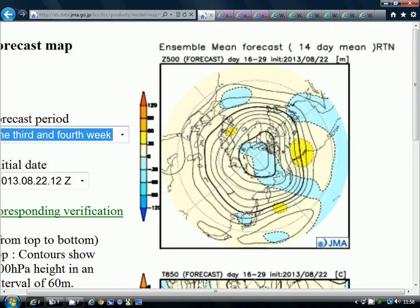But once you get those areas of yellow still showing up at the 3rd and 4th weekly periods, it's still an indication that even out to the latter stage of the forecast, there are still some anticyclonic influences at play going well on into September.